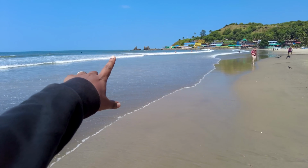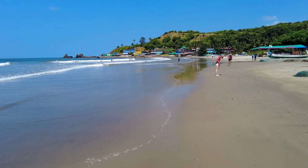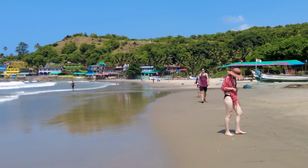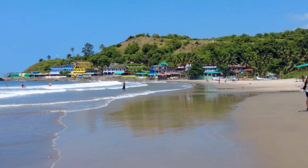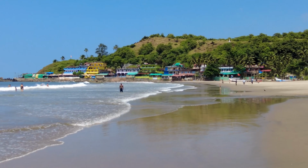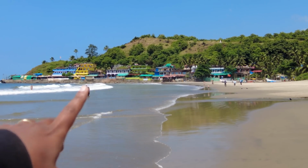So that side over there is basically the Arambol main area. As I was telling you guys, there are people from all over the world that are here right now, and yeah, so we are going to go towards this side for a bit and just show you. So over there you can get a lot of these budget friendly places if you want to stay.